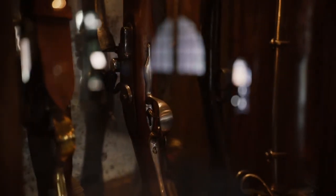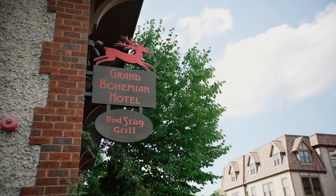Right here in the lobby of the Asheville Grand Bohemian Hotel is a little gun collection. Well, every hunting lodge must have a little collection of guns. These were probably used for bird hunting back in the years.